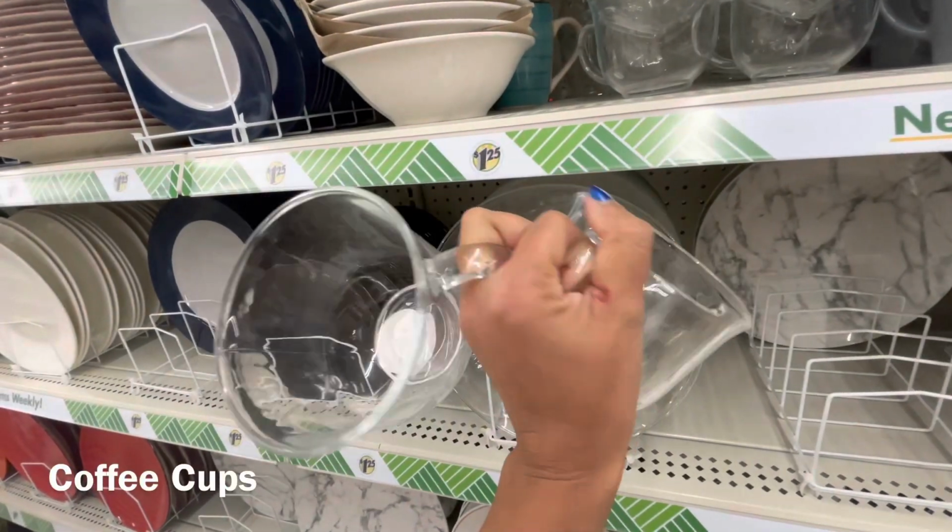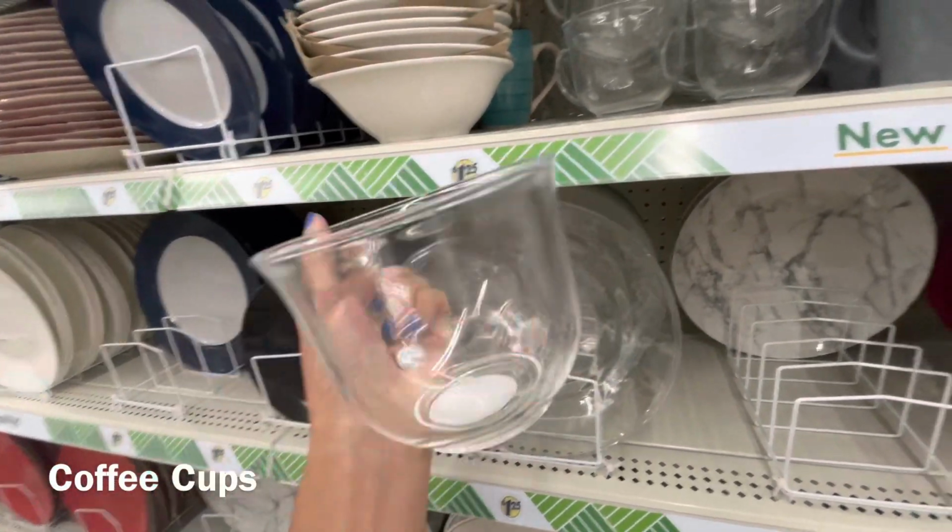Two coffee glasses. Look at this. Back to classic. So whether it's black coffee, coffee latte, or cappuccino, be bold, girls.